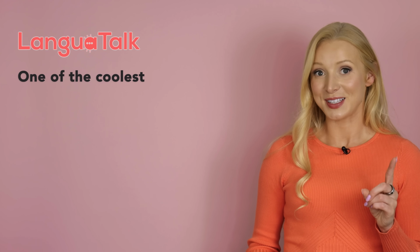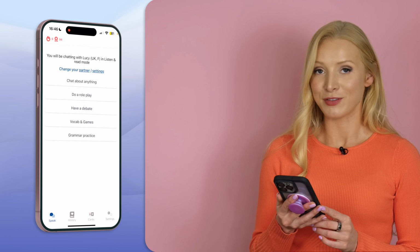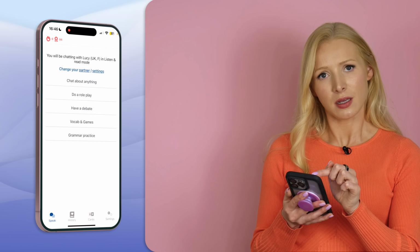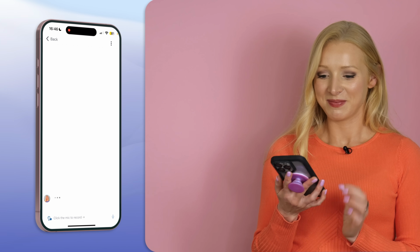Langua has so many features. One of the coolest features is my AI clone. Let me show you quickly, you won't believe this. So I've opened the Langua app, I've chosen English as my language. I've chosen to chat with Lucy, who is a UK female. Chat about anything. Let's do general conversation.